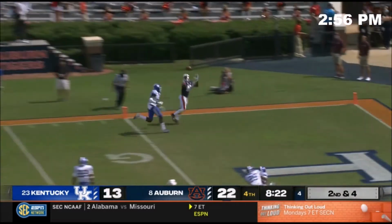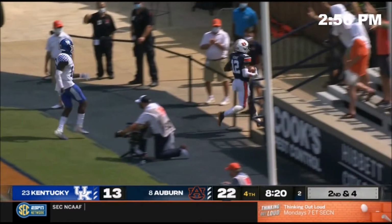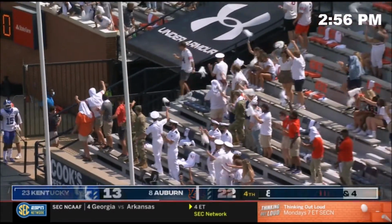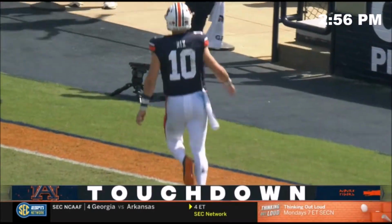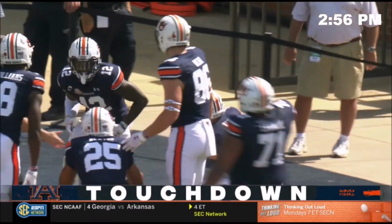Nix stands tall down the sideline again. This time it's Eli Stove, and another touchdown for Bo Nix. And Stove pulled a bow in the Kingdom and just kept running right into the tunnel.